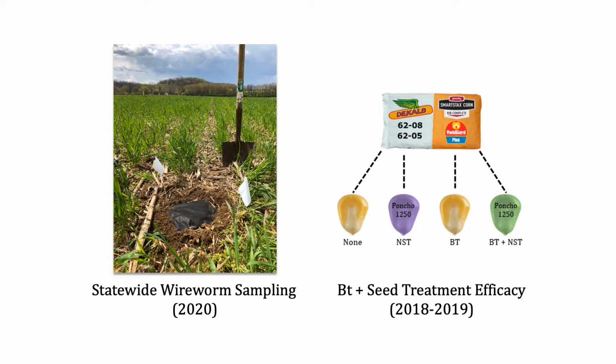I'm going to talk about two trials today. One of them is a statewide wireworm sampling study that we did in the summer of 2020. And then I'm going to talk about a BT treatment efficacy comparison study that we did in the summers of 2018 to 2019.